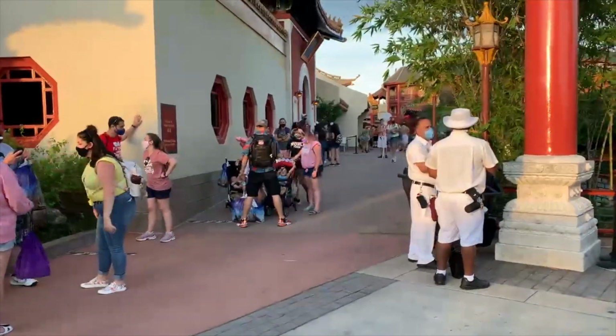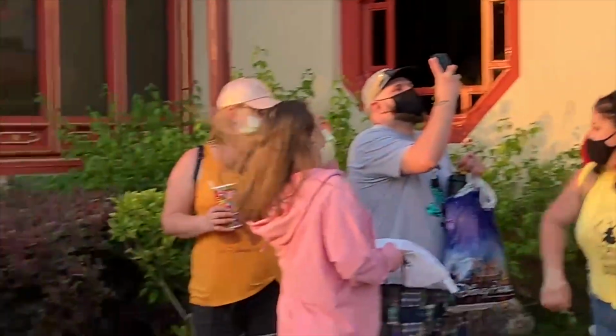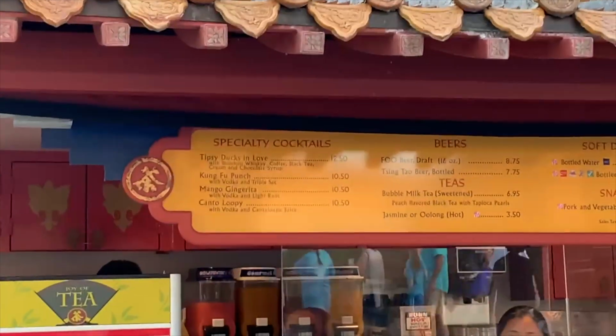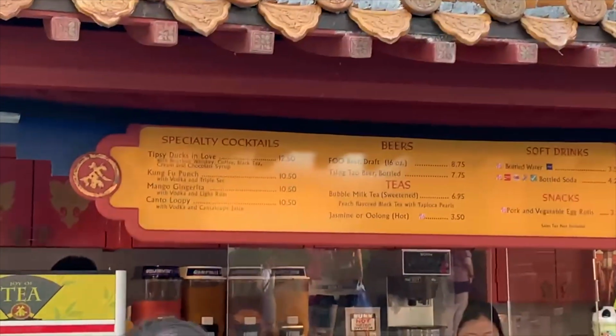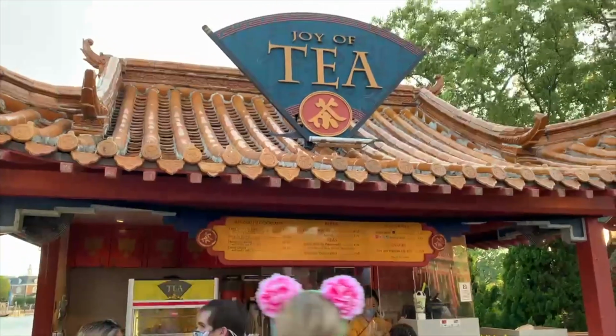Made it all the way to China. All the way back there is actually the line queue start for Frozen Ever After. It's a little bit longer than usual. Over at the Joy of Tea here in China, they have the Tipsy Ducks in Love, which is bourbon, coffee, black tea, cream and chocolate syrup. It is amazing, and I think it should be another beverage that I have on my birthday celebration.